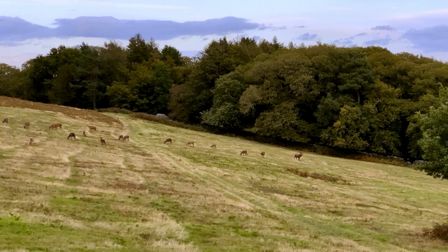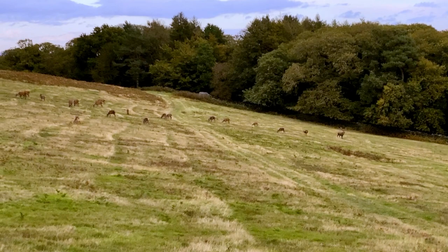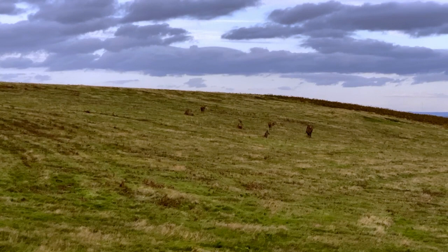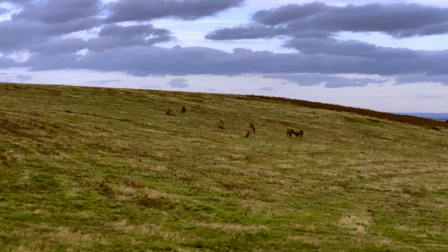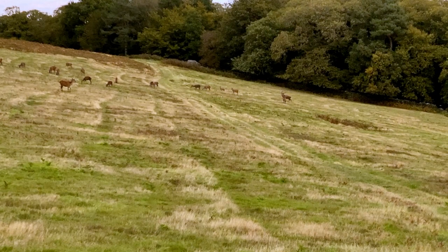So what you can see down here, we've got a male with all these females behind him. And as you can hear, he's marking his territory. And it looks like up to the left, we've got the young males up here on the hillside. They're just basically keeping out of the way, and definitely too young to mess with him at the moment. But yeah, he's definitely got his harem down there.